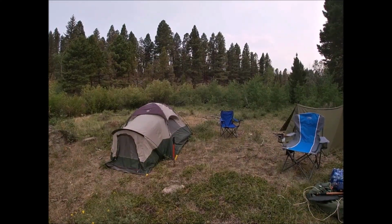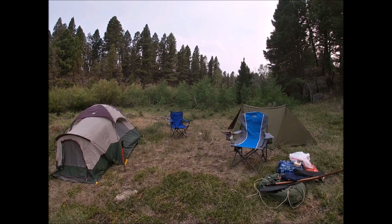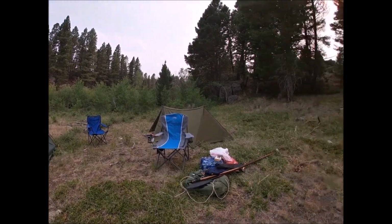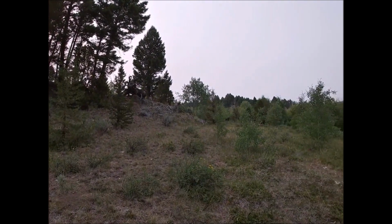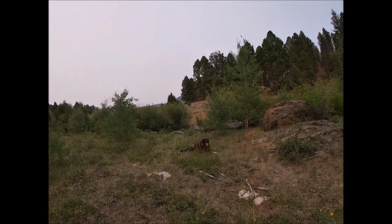Quick shot of camp before we head to the dolmen, the Evergreen dolmen, found by the man, the myth, the legend, Hawk. Quick view of the now smoky Boulder Batholith where these dolmens are located. Just a short side drive out of Boulder, Montana.